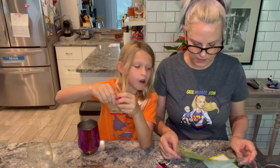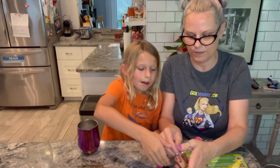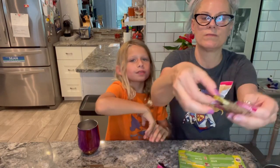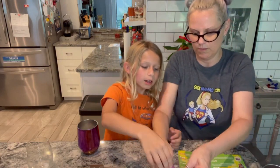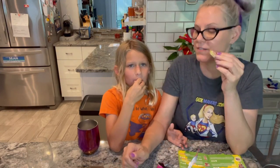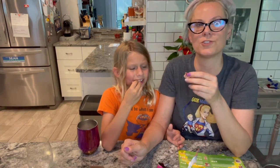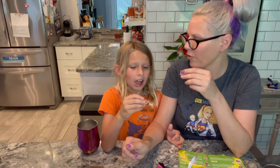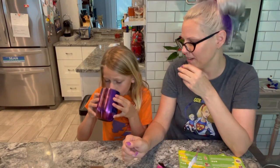Freeze dried fruit, that's what it says. Okay, let's try it. Wait, there's only one. It's just a little freeze dried fruit. You can taste it first. Gross. It's like astronaut food, like freeze dried. That is interesting. Have you had astronaut ice cream before?